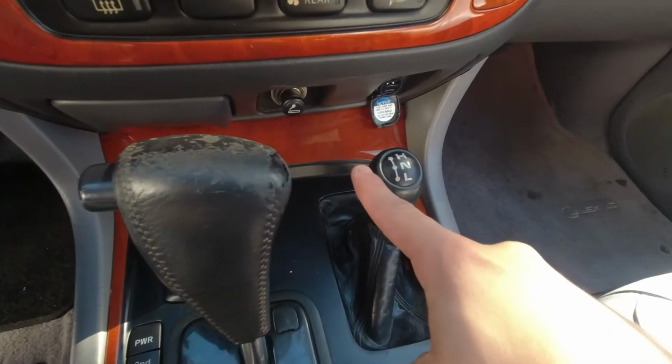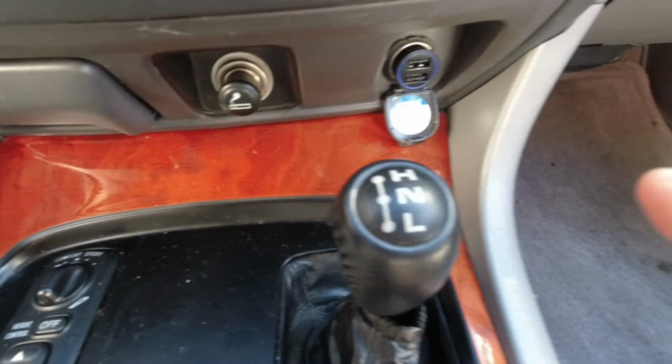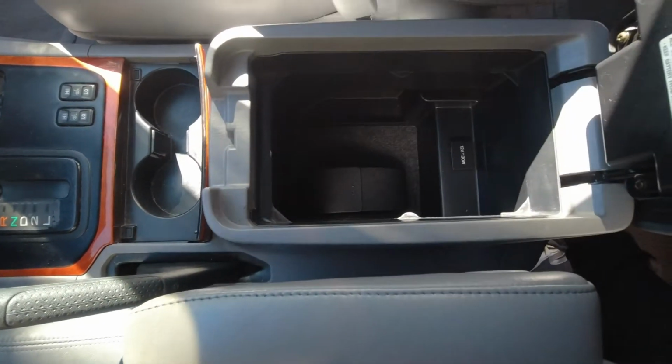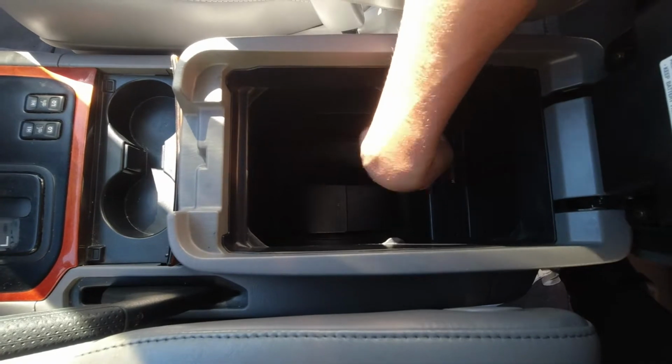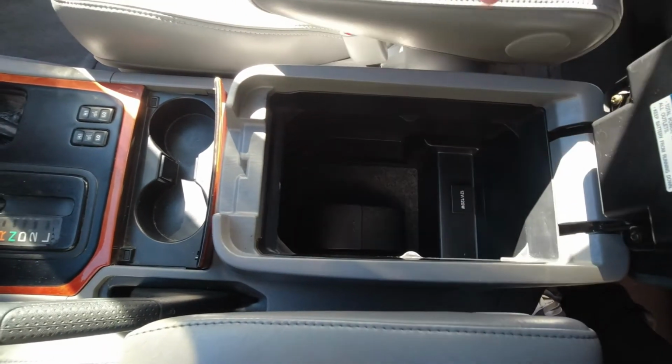You have your cigarette igniter over there. You also have a 120 watt power outlet. Over here in your center console, at the bottom, you have another 12 volt, 120 watt power outlet. So you have three, and then look at the size of this thing. This is huge. I can put almost my entire arm in here.